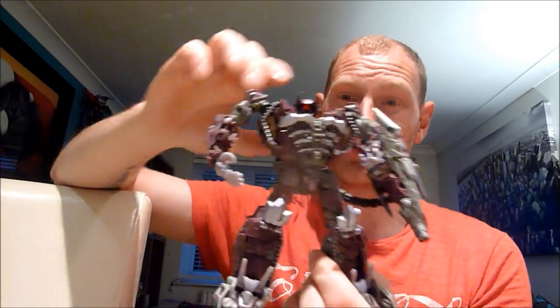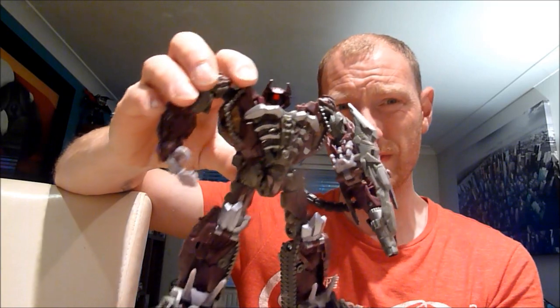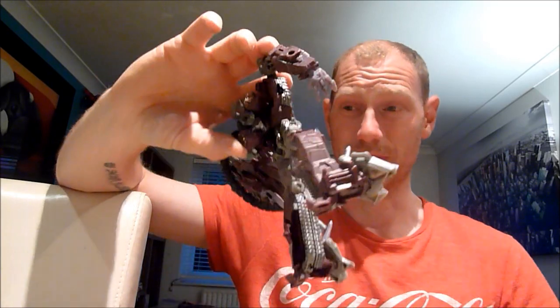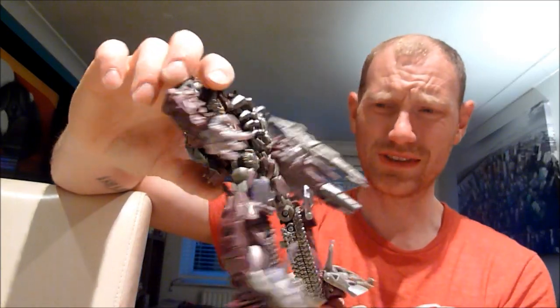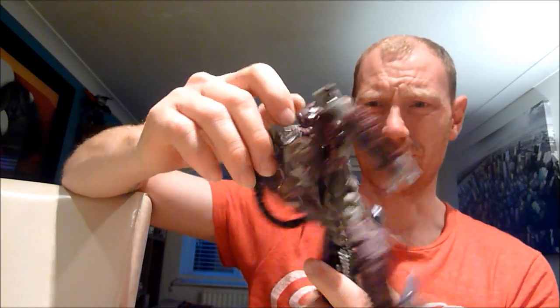Who else we got up here? Sorry, this might be a bit of a long video. I'm trying to get through. This is Dark of the Moon Shockwave. A great figure. I'm not too keen on the movie repaint of this guy. Oh, pardon me. I actually think this one looks better because he's more purpley. So I actually like that one. And he's got some great light piping. I haven't done a video on him yet, but I will.